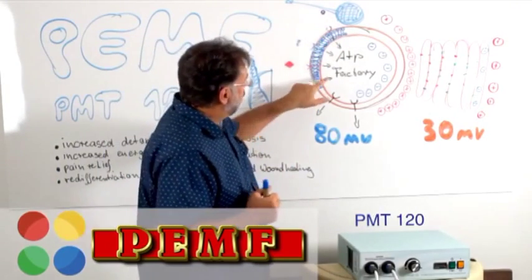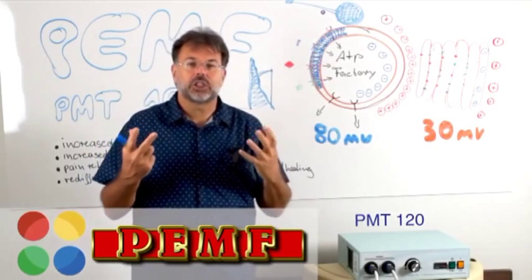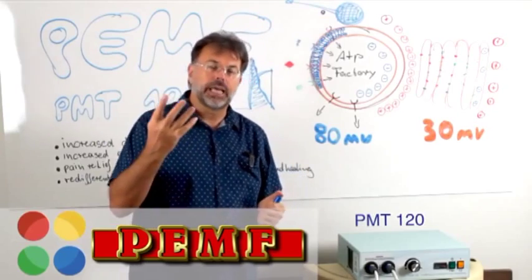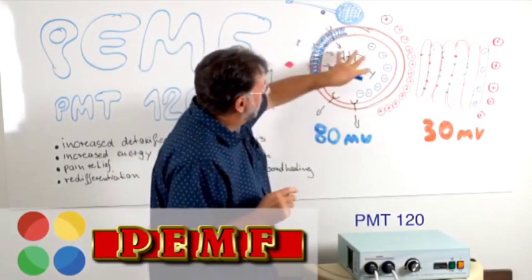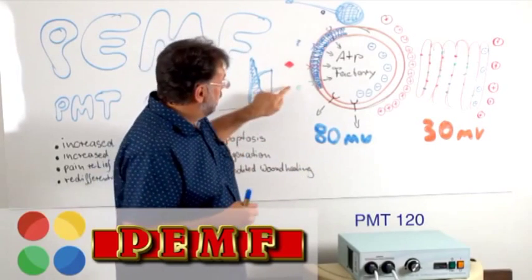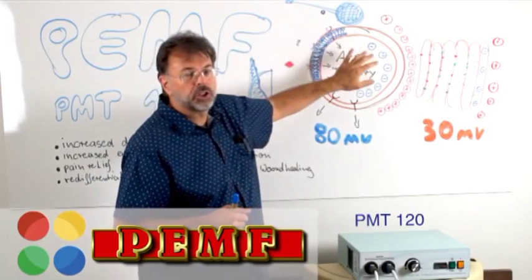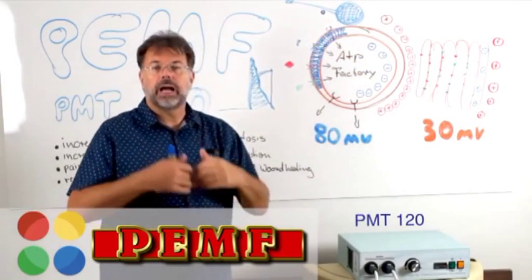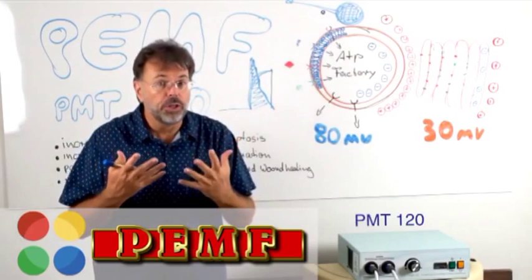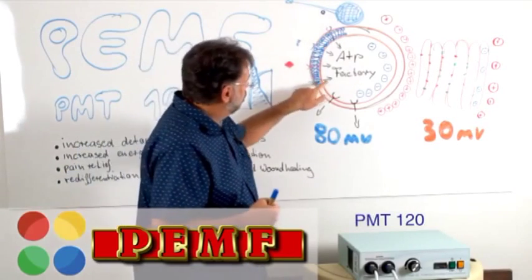Number one, we have receptor sites, all those different energy channels. If this is a cell and inside is our ATP factory, our energy factory, then all of those little pathways is where nutrients go in. Sodium, potassium, all the nutrients that the cell needs, vitamins, are absorbed through those channels.